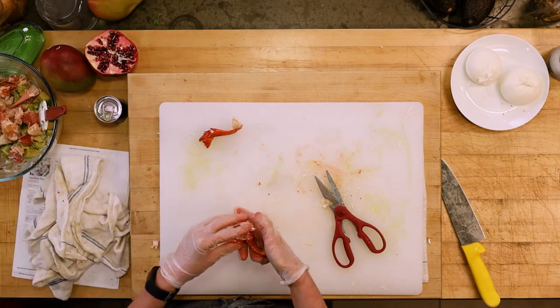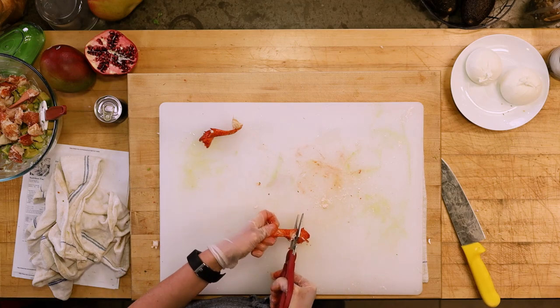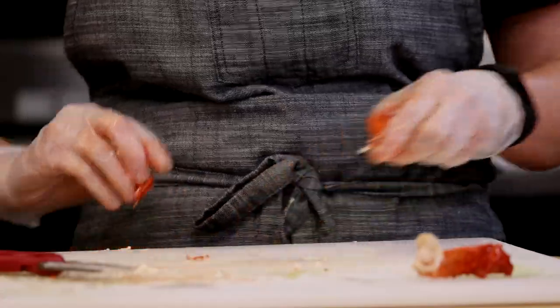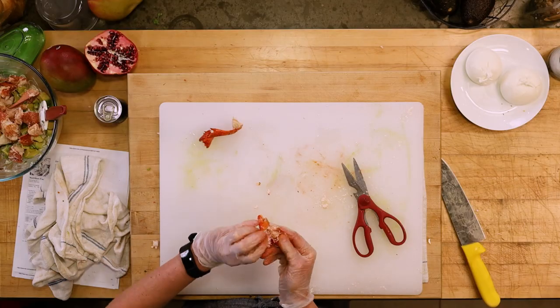Just pulling that stuff out of there. But really, like I said before, be careful. They do have all these crazy spines on them. Yeah, Cammy, next time we're going to put on your shopping list a pair of good kitchen shears. You can also just do tails, y'all. If you don't want to mess with all this work, you can also do tails.